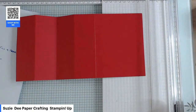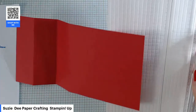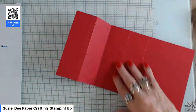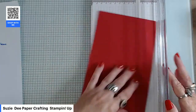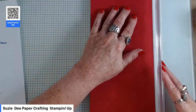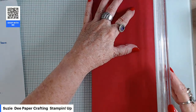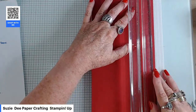So we're going to take this. I did the red because it's going to be easier to see. So we go 1 1/4 there. And I missed that one. And we're going down to, so we're starting on the first one and we're going to cut. Miss the second one and cut to the third one.